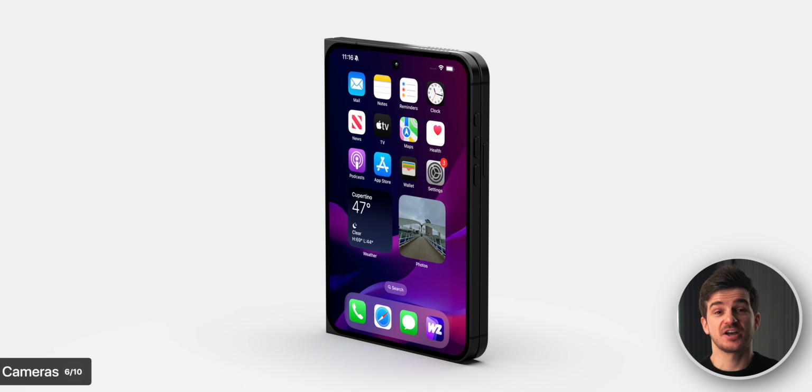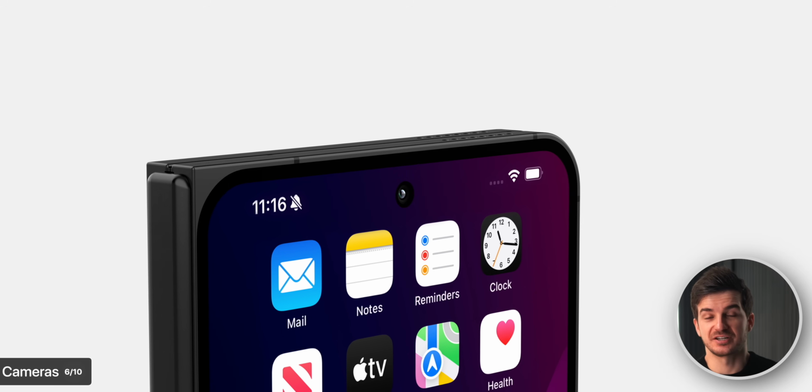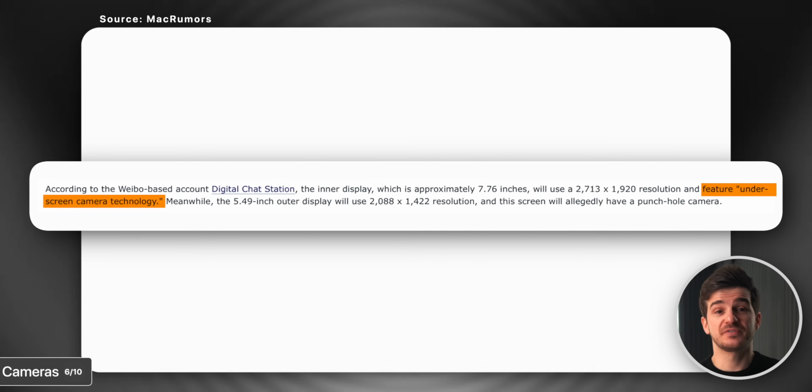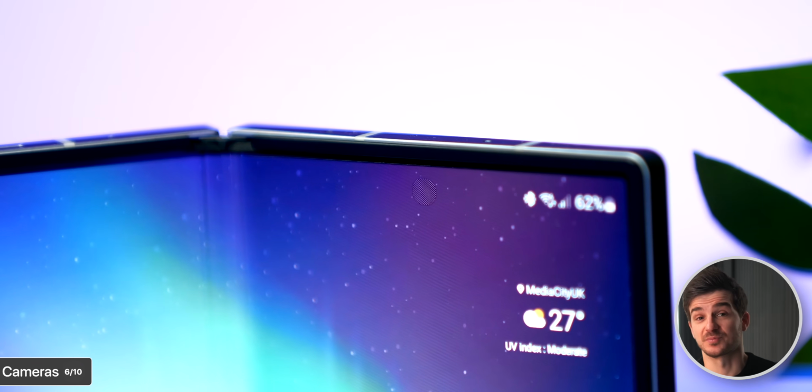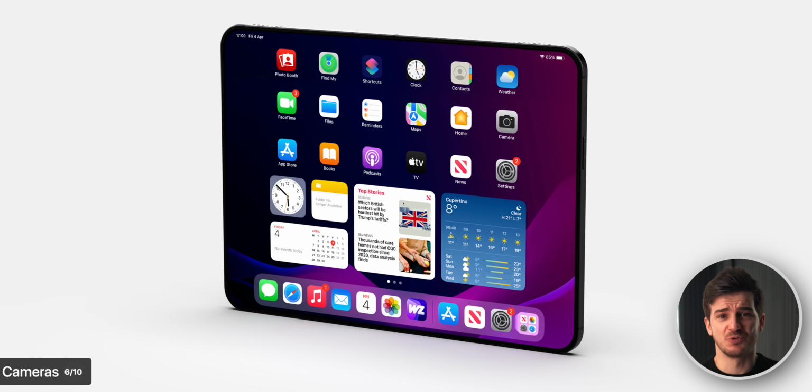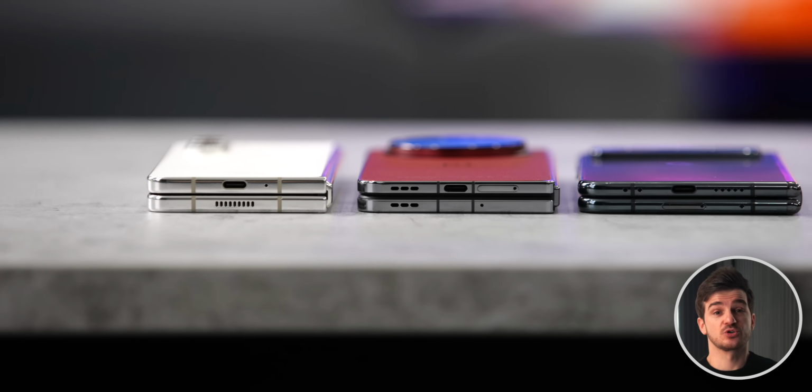Then the outer screen is said to come with a single punch-hole camera, like we've seen in other foldables, while the inner screen is said to feature an under-the-display front camera, like we've got on Samsung's foldables, for that ultimate immersion when watching content. So what about the thickness and the battery technology, both of which are crucial aspects of a foldable today?